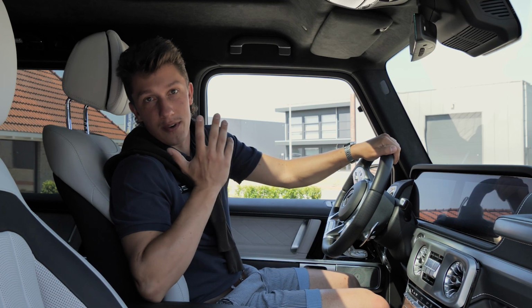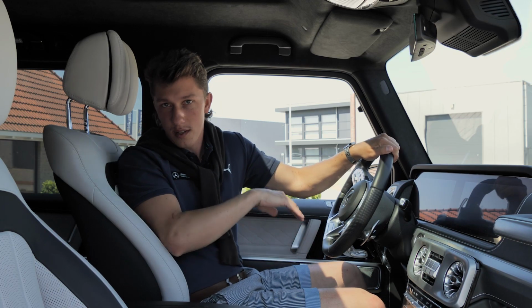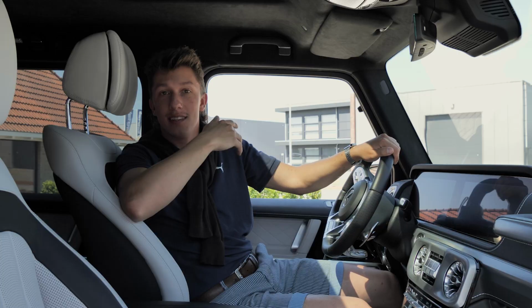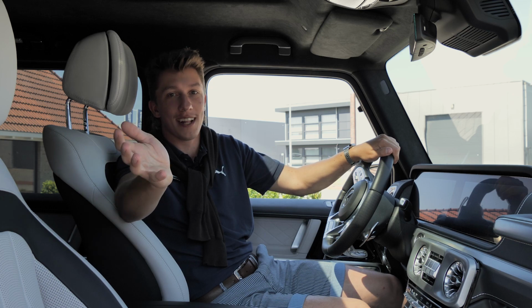Talking about the back, we've also got an individually controlled climate control system for the rear passengers and the same style seats that are also heated. And of course the trunk space, which can fit as many dogs as you'd like.